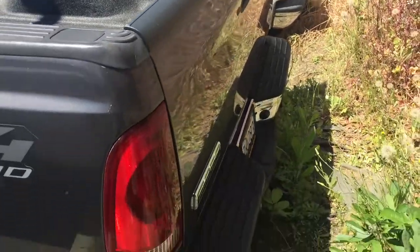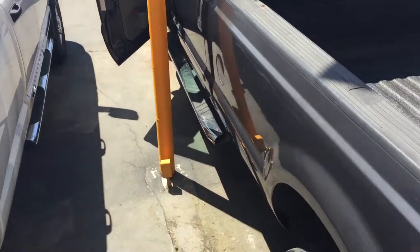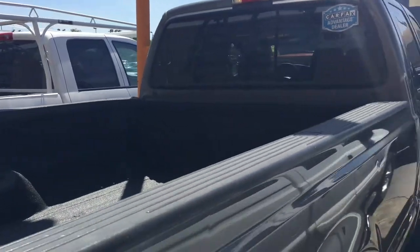All right, so we're looking at the truck now. Everything looks to be in fairly good condition. Nice and large bed with rhino liner in it rather than an actual bed liner.